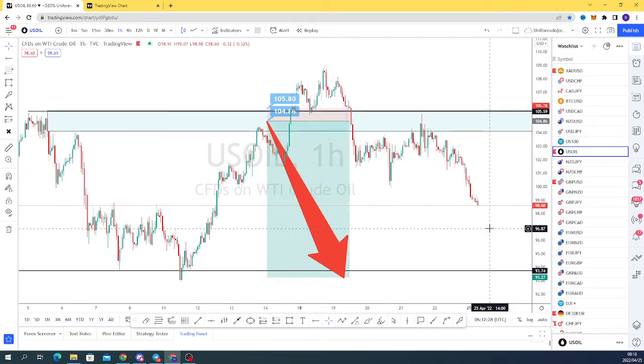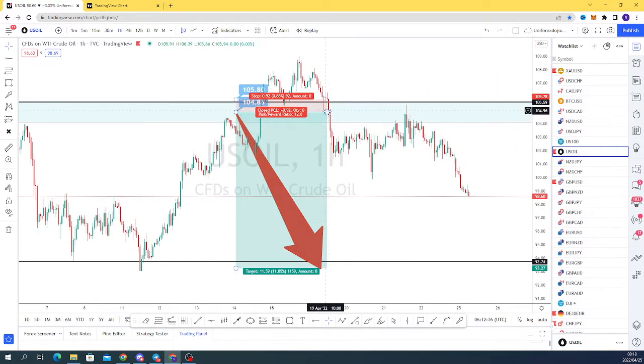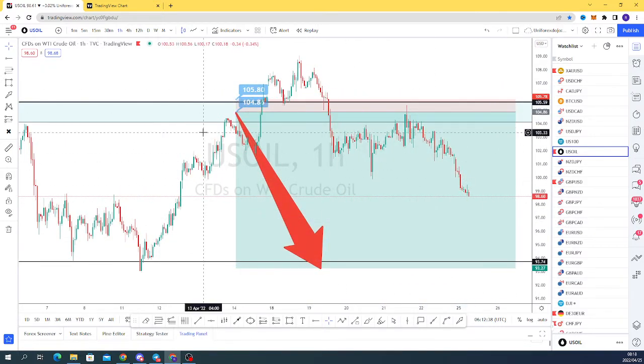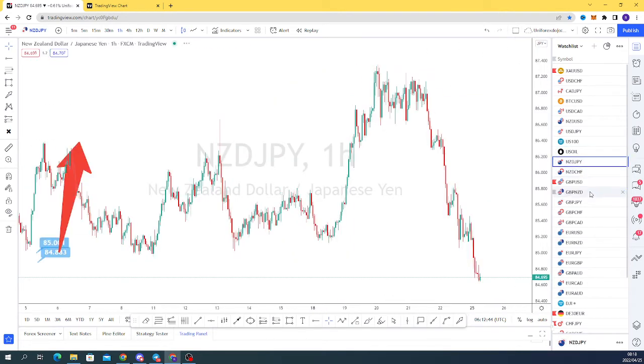US oil, we did say it's very bearish, so I don't know who caught this one, but we are heading to this 93 zone, and we are not catching that one. It's already gone, it already left us.